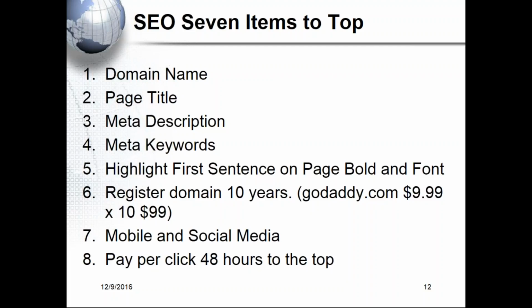Just make your page relevant, people. That's what it's all about. Now, if 2 websites come up, because they're equal, and you registered your domain name for 10 years and the other person only registered it for 1 or 2 years, you get a little extra brownie point and you'll come up.